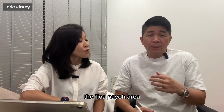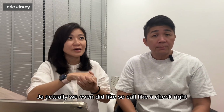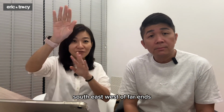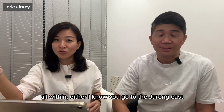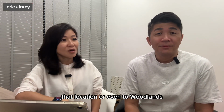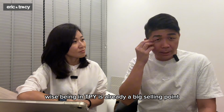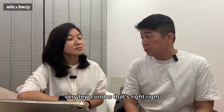Generally, people love Toa Payoh because if you look at the whole map, Toa Payoh is in the center of Singapore. We even did a check: from Toa Payoh, if you drive to the north, south, east, west, the far ends, we are all within 20 minutes' drive, whether you go to Jurong East, Changi, Sentosa, Vivo City, or even Woodlands. Everyone, you just tell them Toa Payoh, they all know. It's convenient, so location-wise, being in Toa Payoh is already a big selling point. Correct. And in Toa Payoh, there are very, very few condos. That's right.